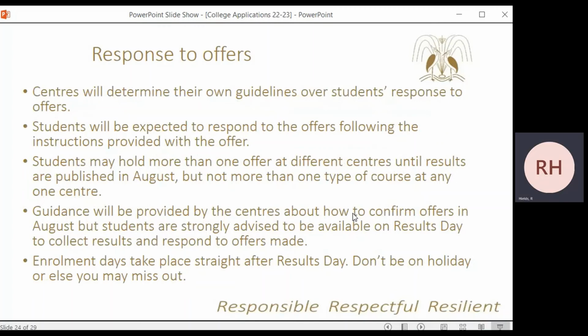Centres will give the information about how to confirm their places in August, but you must be available on results day to be able to collect the results and to respond to any offers made, because unfortunately some students don't get the grades that they want to have, so that will require a conversation with the colleges, and the colleges tend to have their enrolment days pretty soon after results day, and they will make those judgments based on who is able to be there. So please do not be on holiday the second half of August.